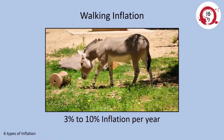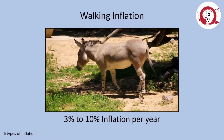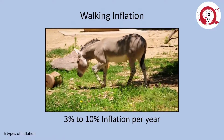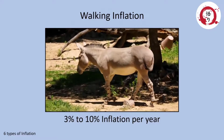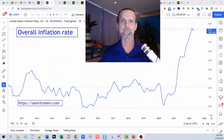Walking inflation is defined as being 3% to 10% per year. According to the BLS, this is the level of inflation we are currently experiencing. We see that here in this chart, that the current inflation rate, according to the BLS, is 8.3%.